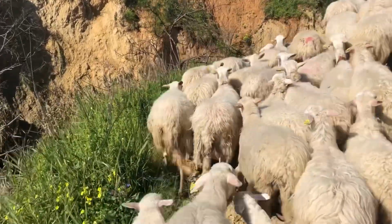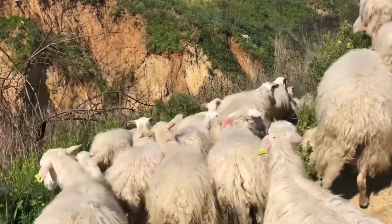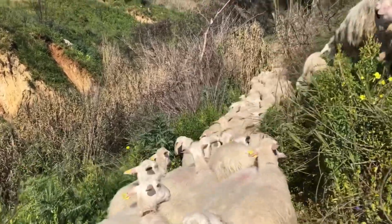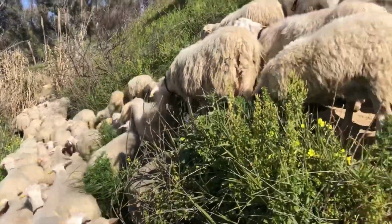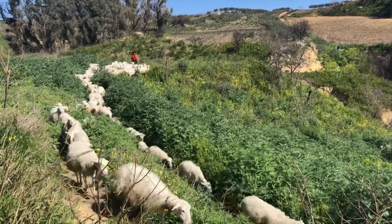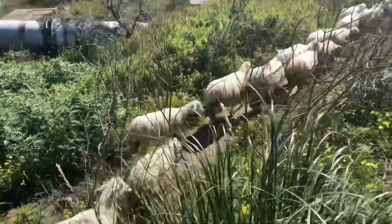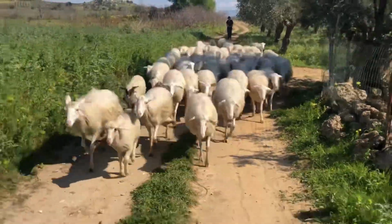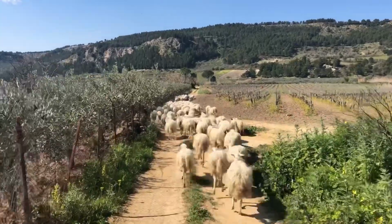So they were super easy animals to work with. They had a cohesive social structure, and they're used to going out without fences and doing grazing circuits on a daily basis. So they're used to being out on the land, and they know it well. And this is some common grazing land that they're going through. This whole area is a mosaic of different crops with these open rangelands.